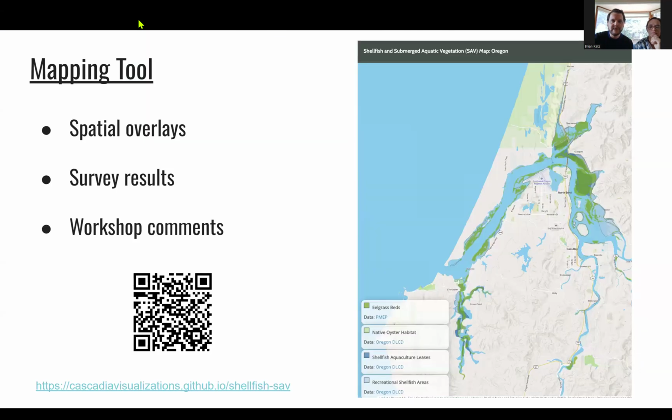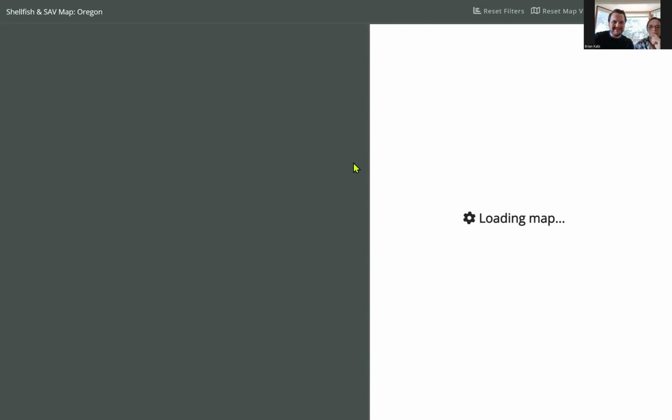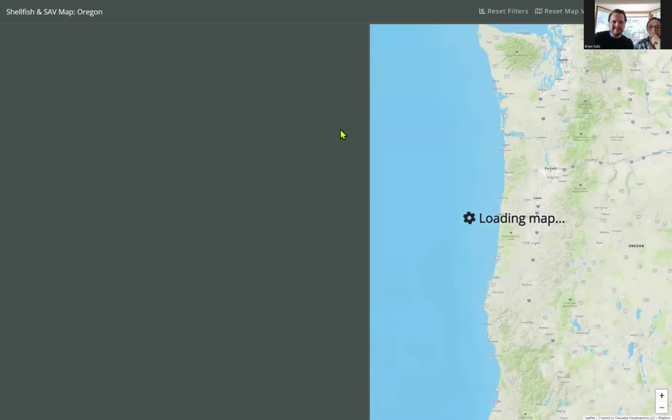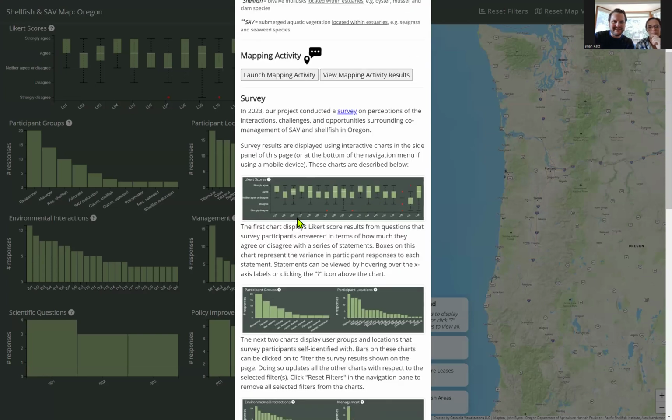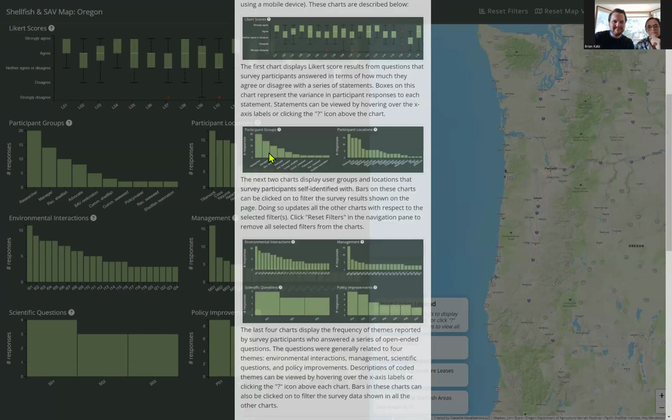And aside from that guidance document deliverable, our project developed a web mapping tool. Users of the mapping tool can explore spatial data on shellfish and SAV in Oregon, our online survey results, and the comments collected during our workshop's mapping activities. I will just briefly load the map so you can see it is publicly available. So when you load the map, you'll see an explanation of the survey and some of the charts that you see.